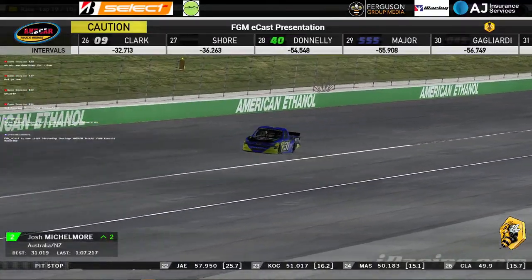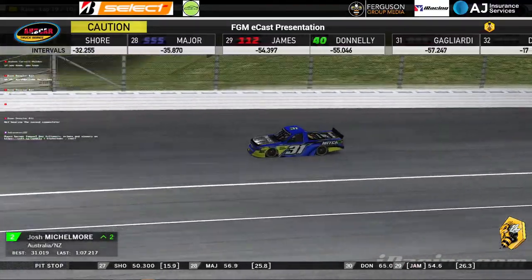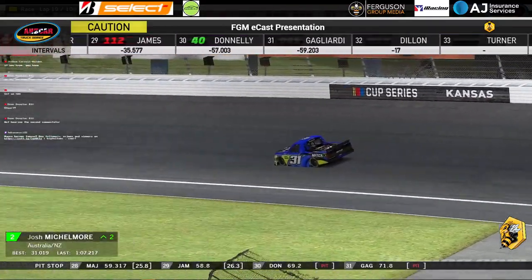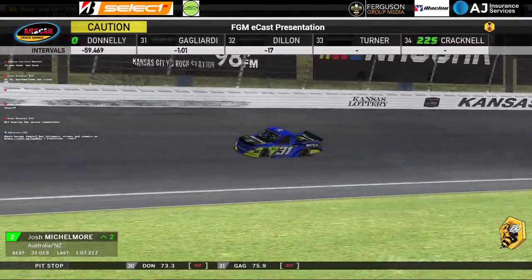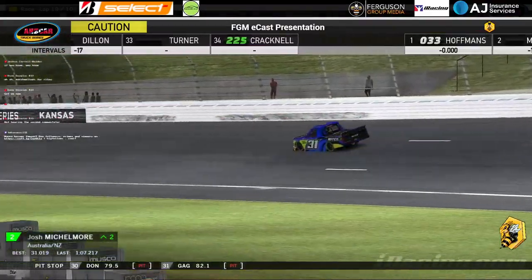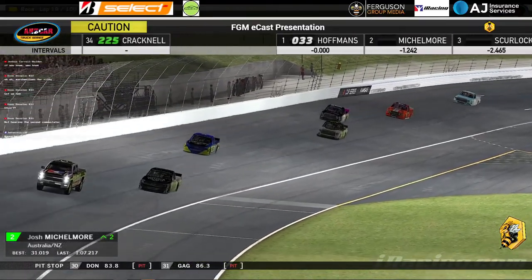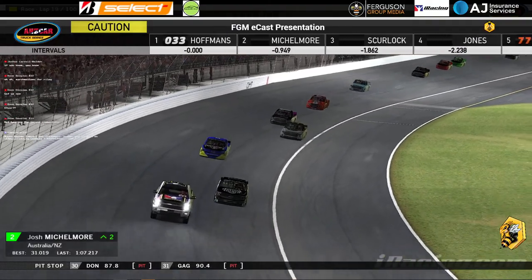As I say, Hoffman, he stayed out there. So the question is, does he stay out now and sort of see how he goes? But I imagine he will come in. Being on those tyres, they're going to be a little bit slower now. And he could risk it. He could try and stay out there just in case there's another caution. But it's going to be a tricky restart for him. He's got to be careful not to lose the rear on that restart.